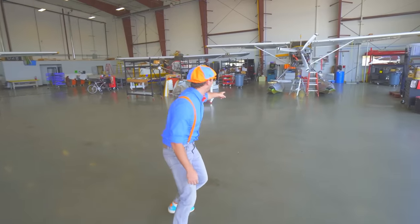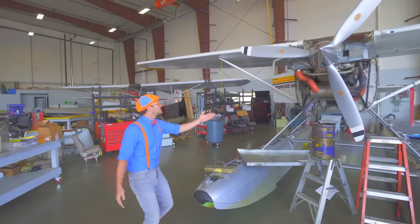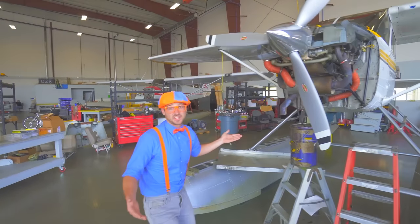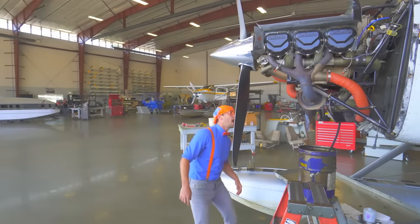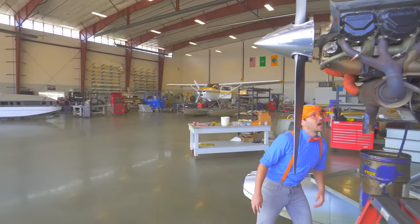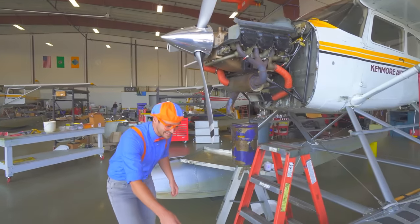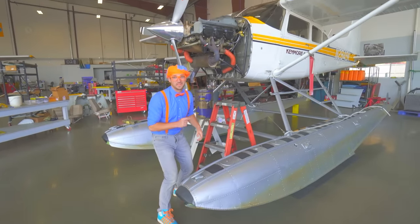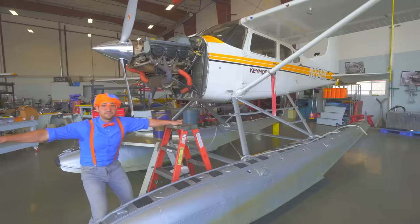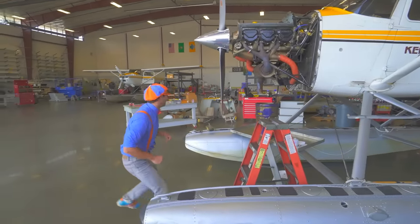Whoa, check it out. A seaplane. And the seaplane's engine is exposed. Look. Wow. Yeah, that looks like a really powerful engine. Oh, hey, and look, floats. Oh, I bet this seaplane can fly really fast, really far, and land on nice, smooth water.